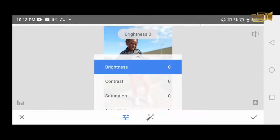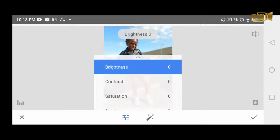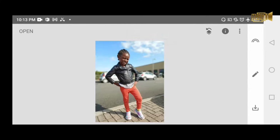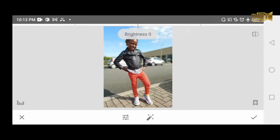You can adjust brightness. As I said, there's no point adjusting brightness of this one because what I needed to do earlier on was just to adjust brightness of a particular side of our face. I don't want to adjust the total brightness. Contrast, if you want to, add contrast. So by the time you move on this app, once you've added what you want, once you've picked from the tool, let me close this. So from this toolbox or this pen icon, once you click it, tune image just means you want to fine tune your image.